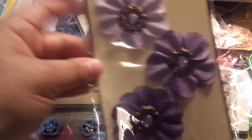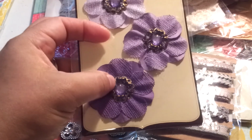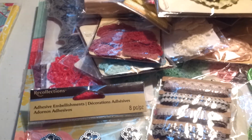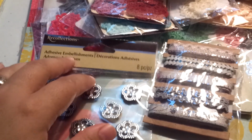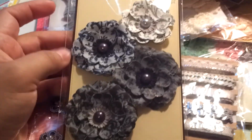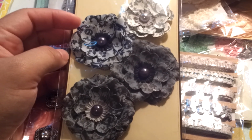Let's see. Got some Recollections. These are kind of huge. Green. And I'd bought some of these before, these purple ones. And I really like the centers of these. And I just kind of got a mishmash of colors as well because whoever wins the challenge, you never know what colors they like. So I just decided to get a little bit of everything. Something will stick, right? And then I got these. I like the pattern. So that's kind of pretty.